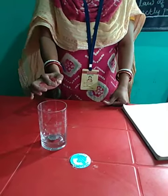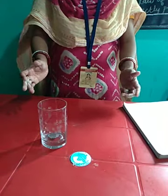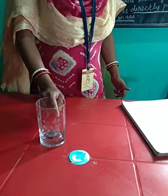What happened? The coin, what happened? You observed. What is the observation? When I flicked, the card moved away. And the coin, what happened to the coin? The coin directly fell into the glass. Okay. Now why did this happen? Why did this thing happen?